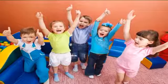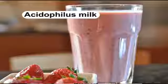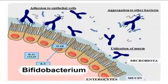Respiratory infections. In young children who attend daycare, drinking acidophilus milk may reduce the number and severity of lung infections. This preventive effect appears when live cultures of the probiotic are consumed once or twice a day with another microbe called bifidobacterium. Considerations for consuming acidophilus milk.